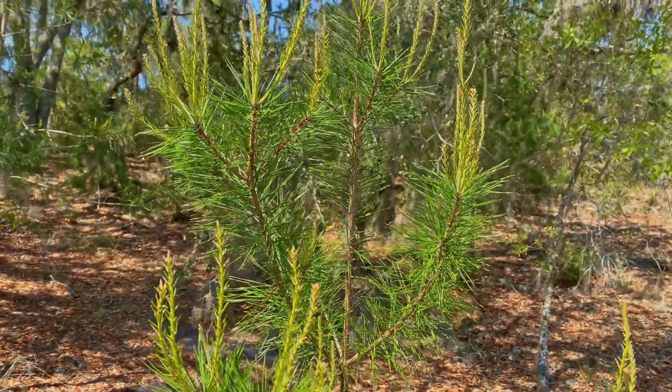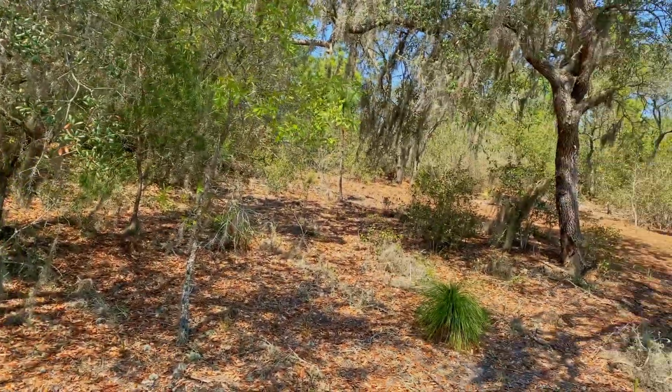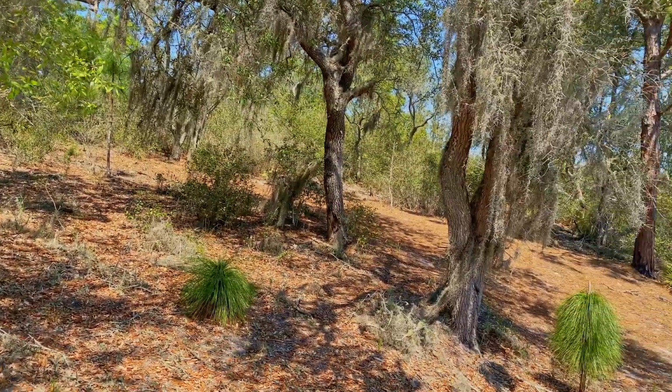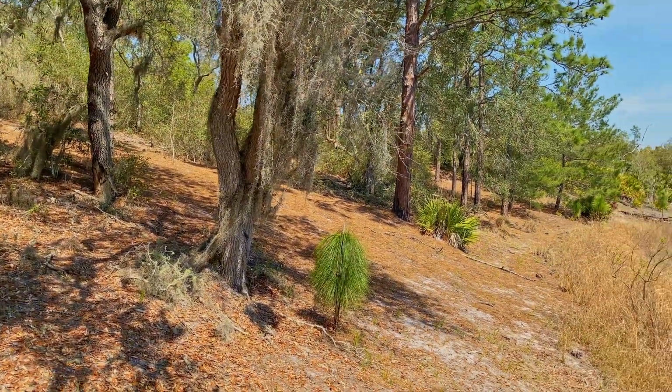So pretty little sand pine here, and there's a couple of longleaf pines sprouting up there, and of course the ever-present palmettos.